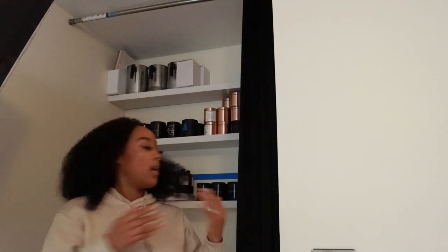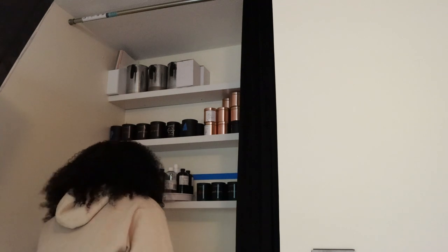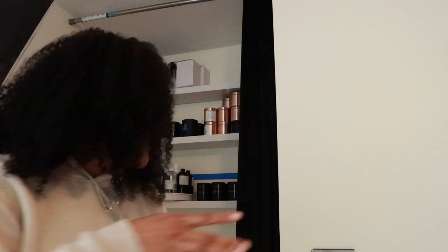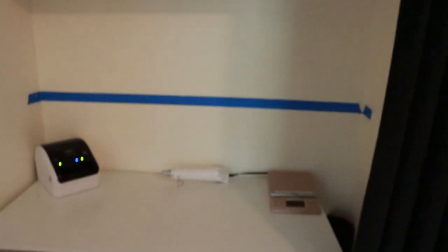So I have my thermal printer, shipping situation, and I plug my label printer straight into my thermal printer because it gives it power, so I don't have to have all these different types of cords. I could just plug my printer into my scale. I'm tripping. I don't know what I'm talking about. I just plug my scale into my printer. So this is what it's looking like. So far it's looking cute.